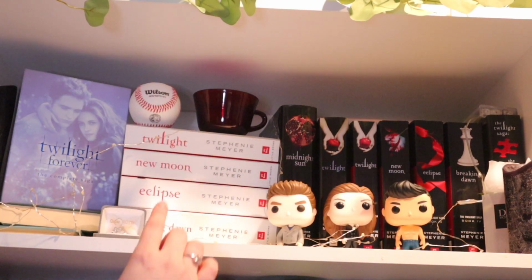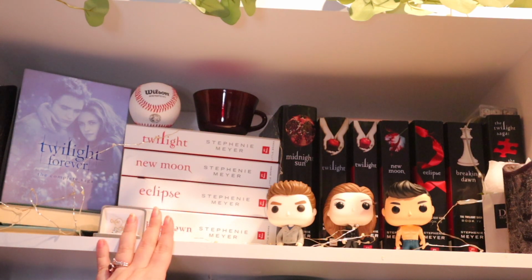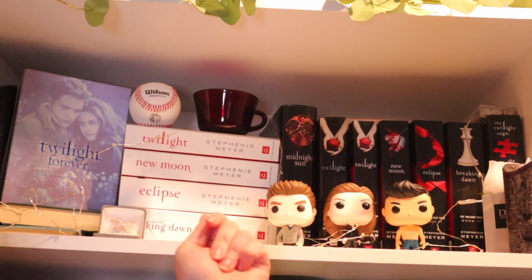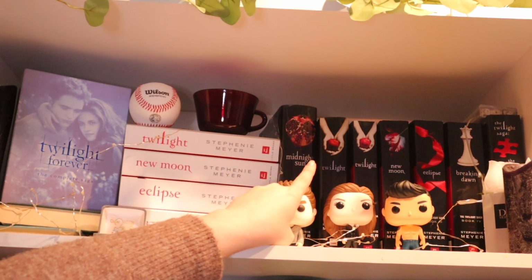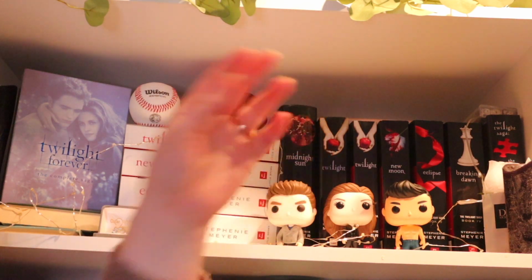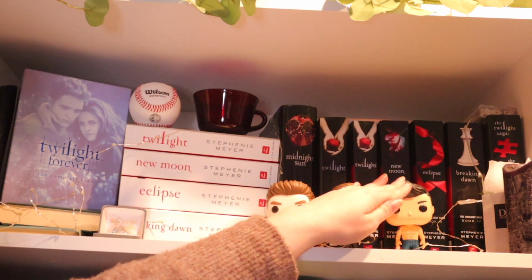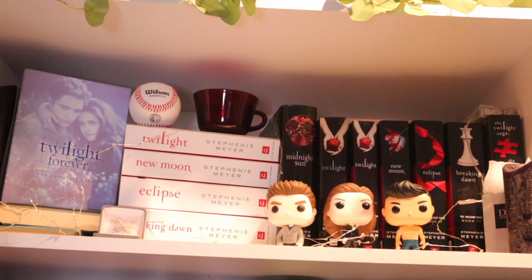So then next to that I have my white collection of the Twilight books, the white edition. They're just plain paperbacks, but they're all in white. Then next to that I have my original set of Twilight books. I have, of course, Midnight Sun, and then I have a hardcover version of the original Twilight. I actually found that in a thrift store, so I just had to get it because I don't have a hardback of it. But then these 4 paperbacks are my original set of Twilight when I first read the books, and they are very important to me.